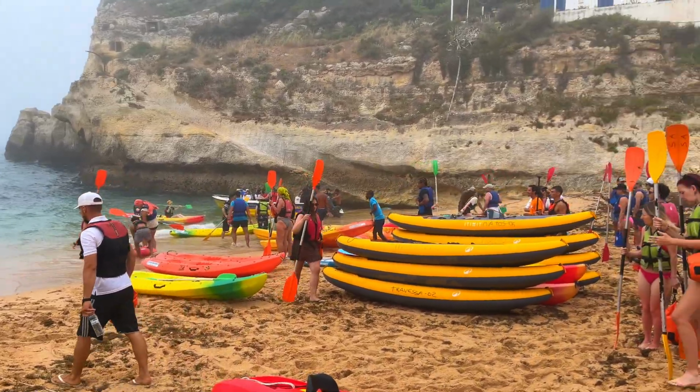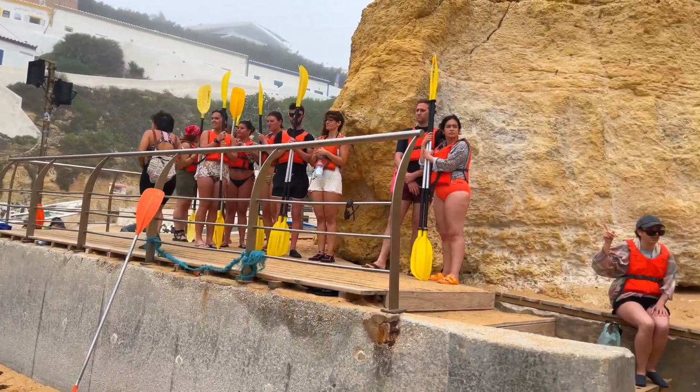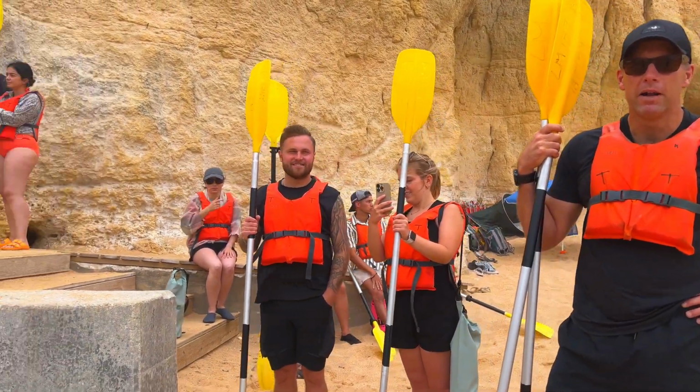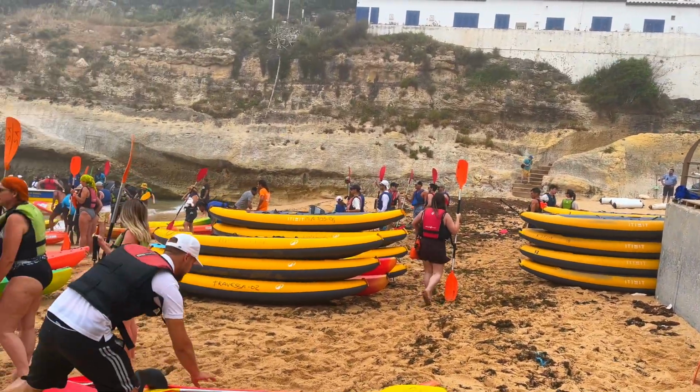Getting down here is kind of confusing because there's so many people, and they're trying to get everyone to do all these different things and organize kayaks for everybody. It's a bit of a chaotic little scene on the beach here.